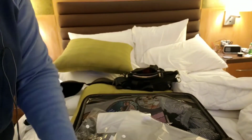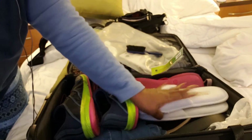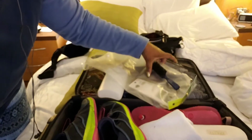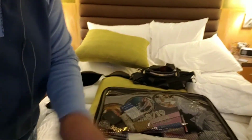I have tennis shoes. I have some jeans. I have house shoes, flip-flops. And I have another uniform up under here just in case one gets dirty. And a long sleeve shirt. And this was my wig bag. And that's all I have in this suitcase because I look at my trip sheets and I determine where am I going this week.